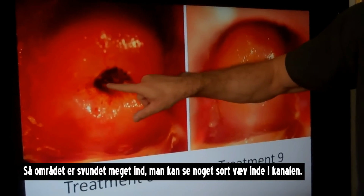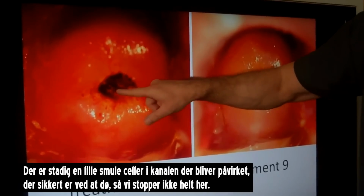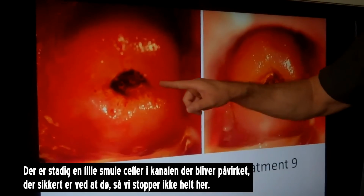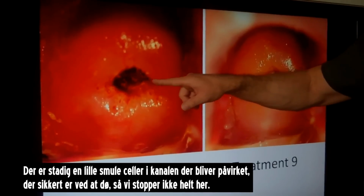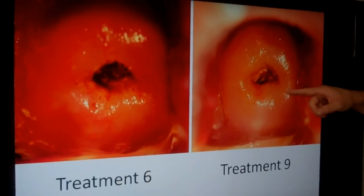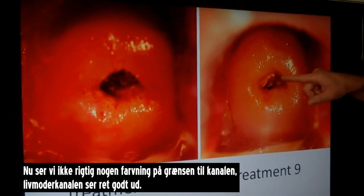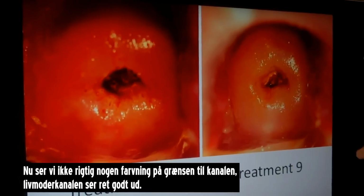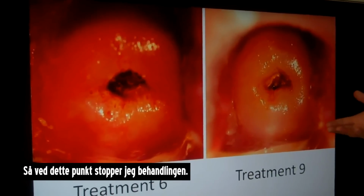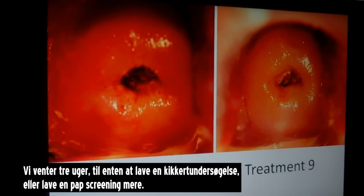We can kind of see in the canal some black tissue. There's still a little bit of cells in the canal that are being affected that are probably dying. So we're not going to quite stop here yet. Here it is at treatment 9. So I did a few more treatments in between. Now we're not really seeing any staining along the border of the canal. The endocervical canal is looking pretty good. So at this point, I discontinue treatment. We wait 3 weeks to either do colposcopy or do a repeat pap.